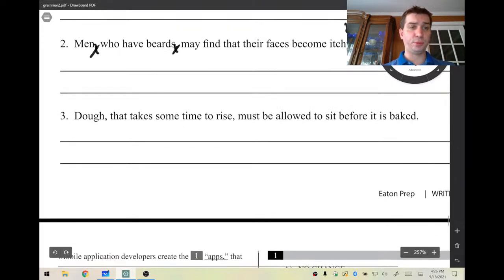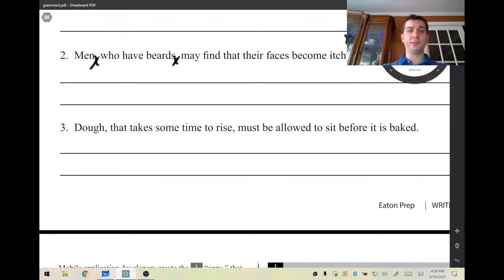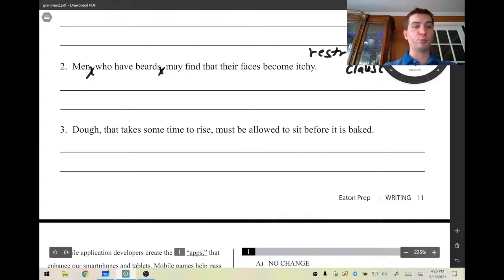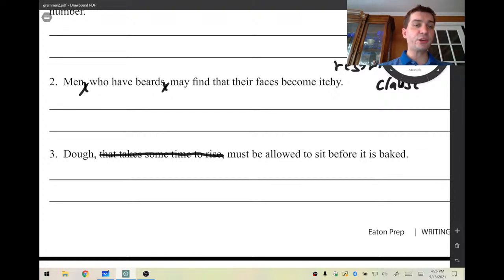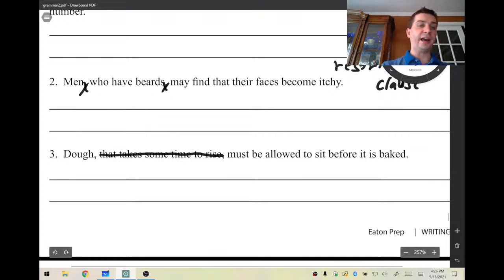Let's take a look at this next example. Dough that takes some time to rise must be allowed to sit before it is baked. So here's our sentence. I'm going to temporarily remove the clause, and let's see if we've lost meaning. It's just the same way we've been doing all of these. Dough must be allowed to sit before it is baked. All dough? Why? What if I'm making a flatbread? Must all dough rest and rise before it is baked? Of course not. I've restricted the referent dough. I am talking about a specific subset of dough. I am only talking about leavened breads, leavened dough with yeast in it.